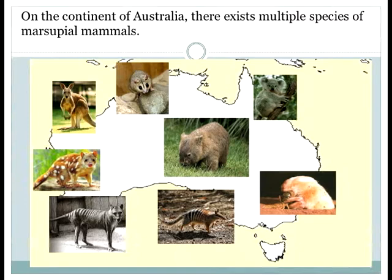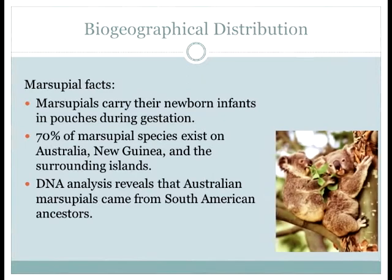So looking at this diversity of species that is isolated on Australia but yet contain the same unique characteristic of being marsupial, we can draw some conclusions that help us in seeing that evolution occurred. Let's look at what makes marsupials unique. We know they have a pouch. Most everyone knows that, especially with kangaroos. Everyone's familiar with kangaroos carrying their babies around in pouches, but all marsupials have this characteristic. And they carry their newborn infants in these pouches, and that's where their infants gestate. Unlike placental mammals, who gestate their infants inside of a womb internally. Marsupials don't do that. And so that makes marsupials very unique.